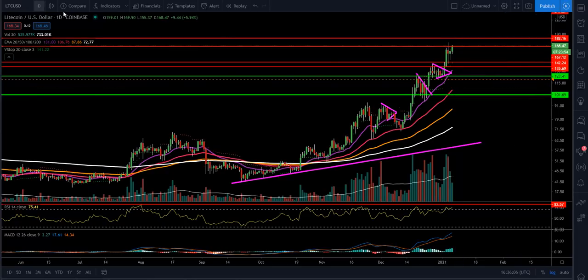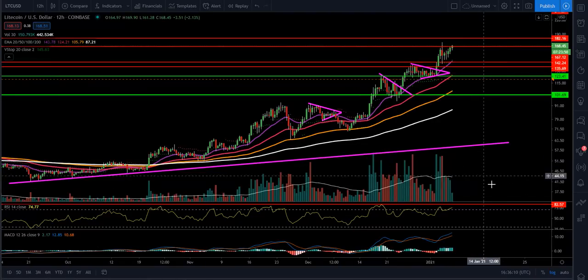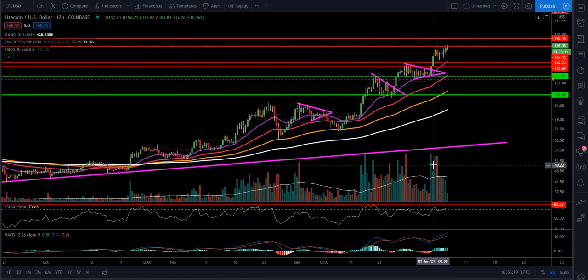Next, we're going to get into the 12 hour time frame. We're just going to work our way down here. So on the 12-hour time frame, you can see where we're pushing up right here. We are a little bit below average volume right now, so we want to pay attention to that, because if we don't get those big swells of volume, we're going to have to come back down and correct a little bit. So on the 12-hour, we still are bullish on the MACD. The RSI is at 75 right now.